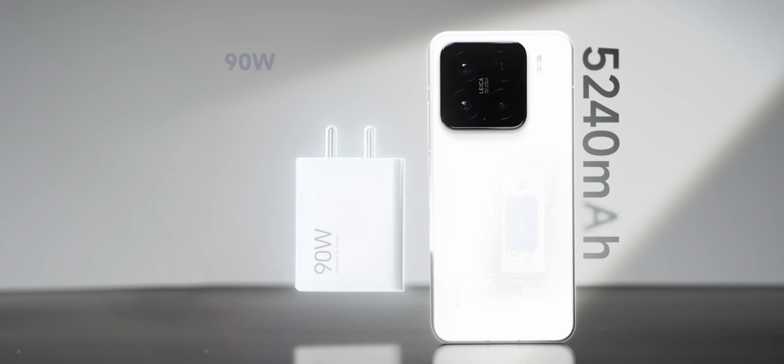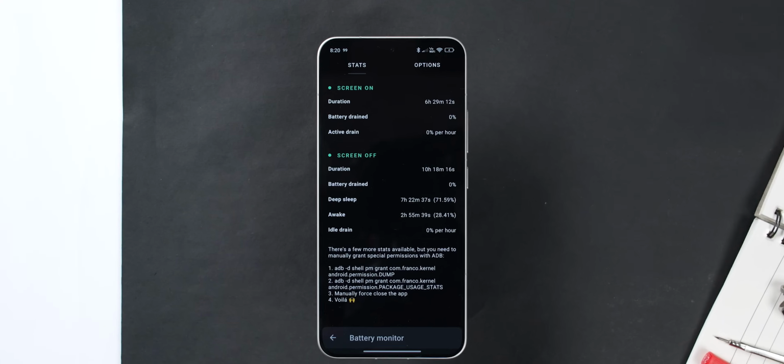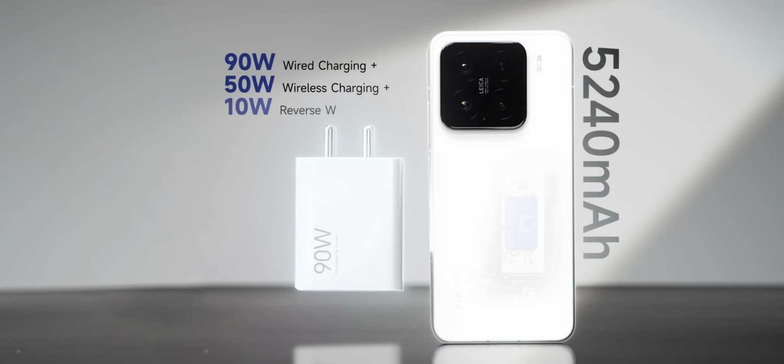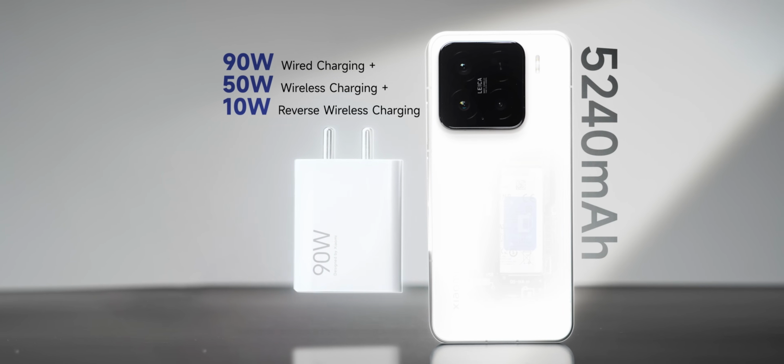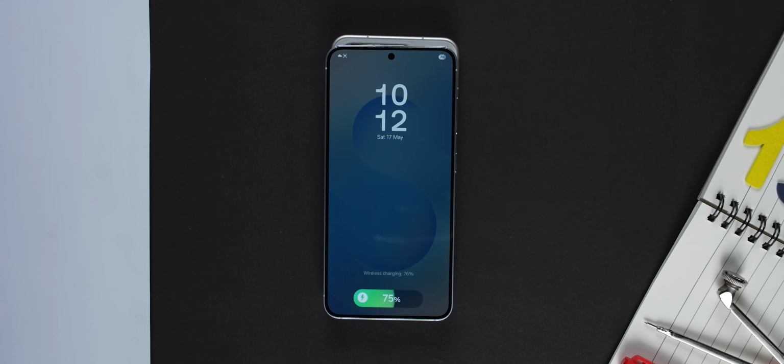So it has a 5240 mAh battery inside, and we're consistently getting anywhere between 6 to 6.5 hours of screen on time, despite the performance not throttling as much. This is actually very good battery tuning as well. Plus, Xiaomi leaves no stone unturned when it comes to charging, because you get 90-watt wired charging speeds. You can also buy a separate 50-watt wireless charging adapter to charge it at 50 watts. And you also get reverse wireless charging support as well at 10 watts.